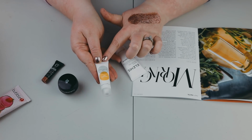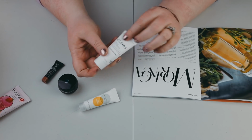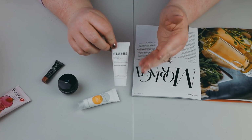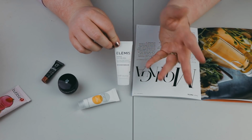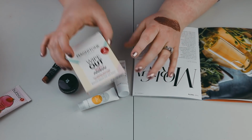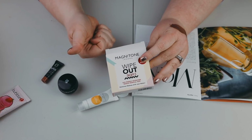This one I'm gonna give to Alex, and I'm definitely gonna try the Elemis one, which I feel like I have tried a product similar to this. I don't know, sometimes Elemis products, all the packaging looks exactly the same. So maybe I've tried it, maybe I haven't. But this one I'm definitely gonna try. And then last but not least, we have the eco-friendly makeup wipes, which are super exciting.